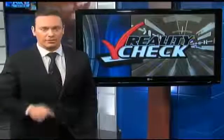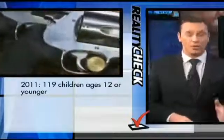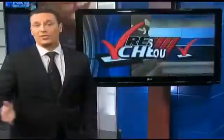According to FBI numbers, in 2011, among those murdered by guns, 119 were children ages 12 or younger. The vast majority were killed with handguns. That's nearly equivalent to 6 Newtown mass shootings. So what this means to you is that while we all mourn for the families of those children who were killed in Newtown, we mourn no less for the families of the child killed in a drive-by shooting in Kansas City, or the child caught in a gang shooting crossfire in Chicago.